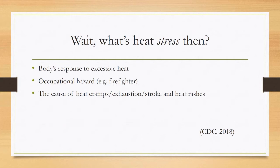So you might have seen an article or two recently about heat stress. There have been a couple in mainstream press from the CDC because it's July and in the US it's really, really hot right now. It's basically the body's response to excessive heat. It's considered an occupational hazard, so it has some really specific definitions, which we'll get to in a second. Not the definitions, but how you can look at what they are in different situations.